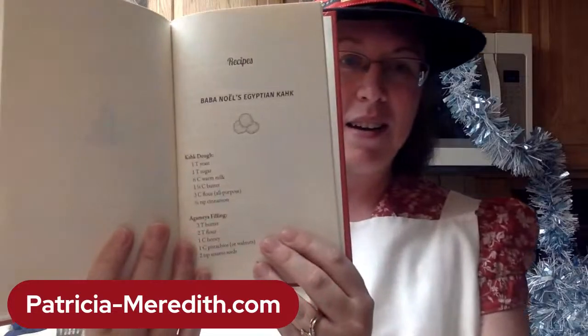Let me show you that. So in the back of this book, there are actually two recipes. There is Baba Noel's Egyptian Kahk, which is right there. And then also Mary, the gingerbread man, Mary's gingerbread cookies before the carrot edition. And you'll understand that reference when you read the book and you'll see what happens.